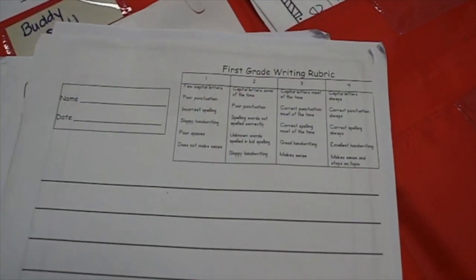Let's see if I can get my camera to zoom. I think my phone works better than this camera. I think this camera is just about to go. See if I can just zoom in on it for you. Yeah, it's not showing it. I think it's just the lighting.